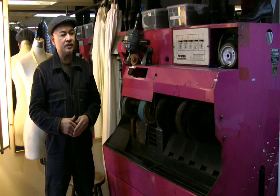Welcome to North Beach. We make custom garments, custom shoes, and custom caps. This is one of our shoe machines.